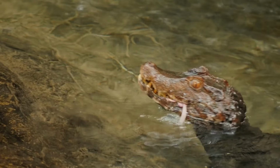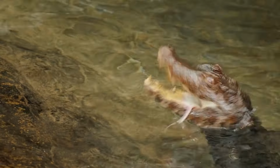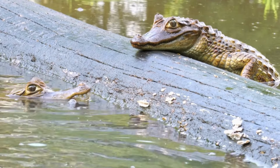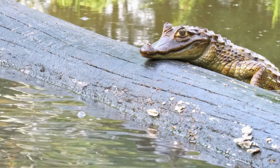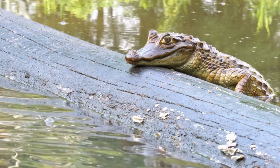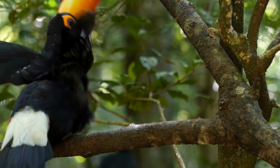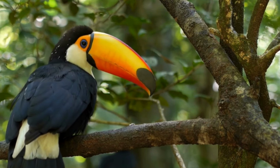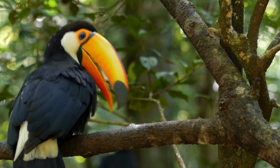Black caiman is the largest predator in the Amazon basin. These apex predators play a crucial role in the ecosystem, maintaining a balance by preying on fish, birds, and even mammals that venture too close to the water's edge. The colorful toucan, with its distinctive oversized beak, adding a splash of brightness to the green canopy.